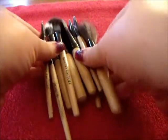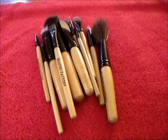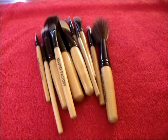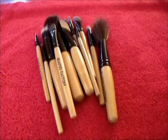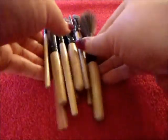Okay, and these are my makeup brushes. I bought a makeup brush set off of ebay.com. It's my first makeup brush set ever. I don't remember how much I paid for these. They weren't that expensive.